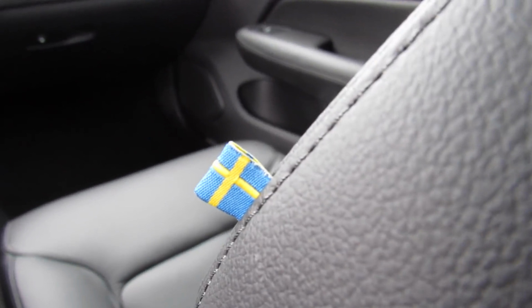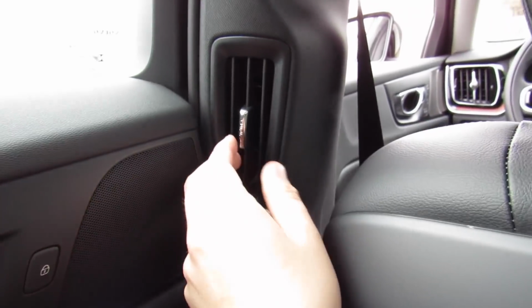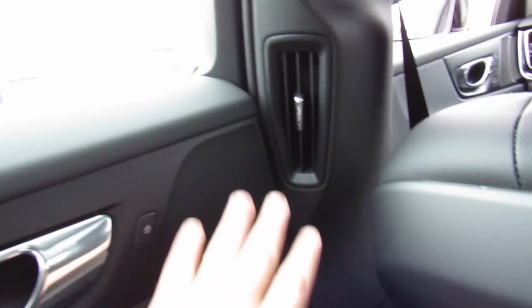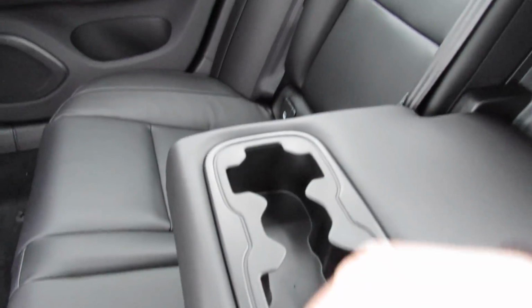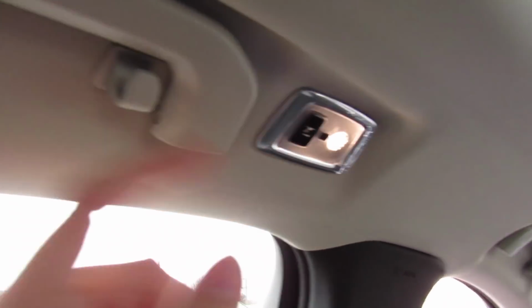Also forgot to mention one of my favorite design details. This interior really just is a beautiful place to be. You have your vents on the side. You can turn them off, just slide it down. And on the door, all the materials follow through. Metal door handles, pulls, your stitched padded leather. And in the middle, armrest, 2 cup holders, all of that. Also your interior lighting, as well as handles.